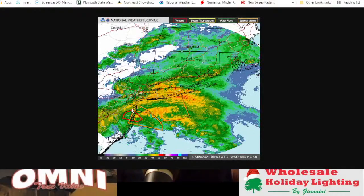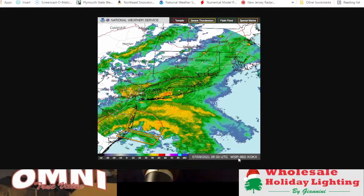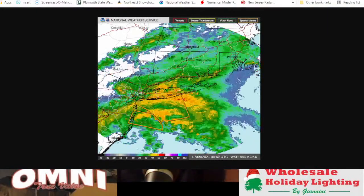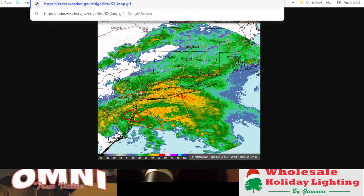And of course, we're seeing what's happening. We get these spin-ups with these tropical systems. The tropical air is just so solid with dew points. We have temperatures in the low 70s and dew points in the low 70s. You don't usually see it that often.